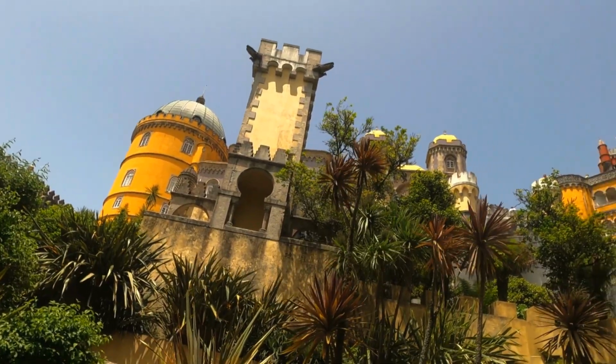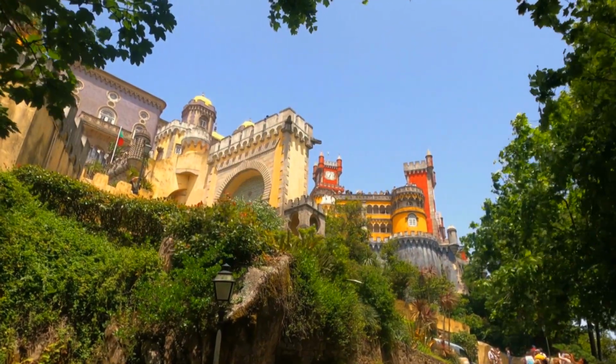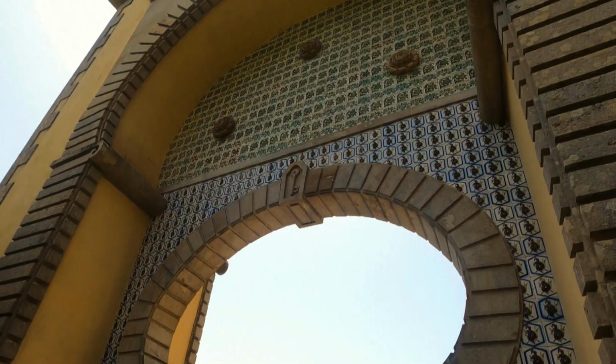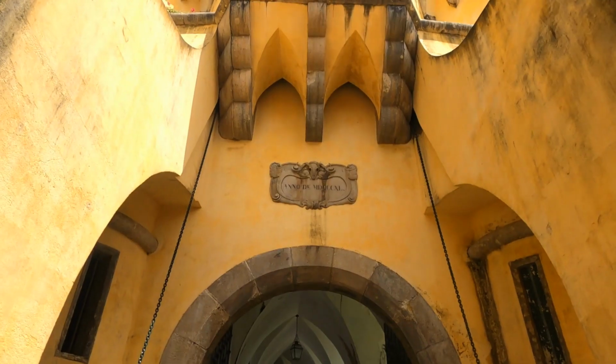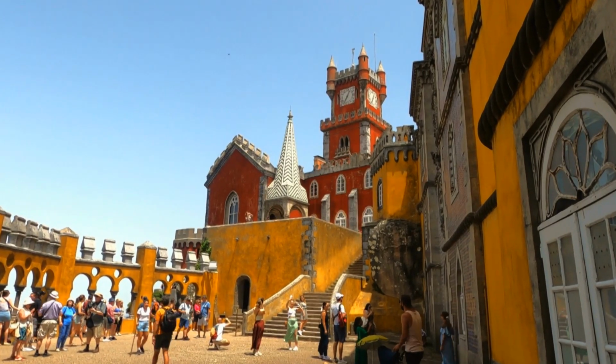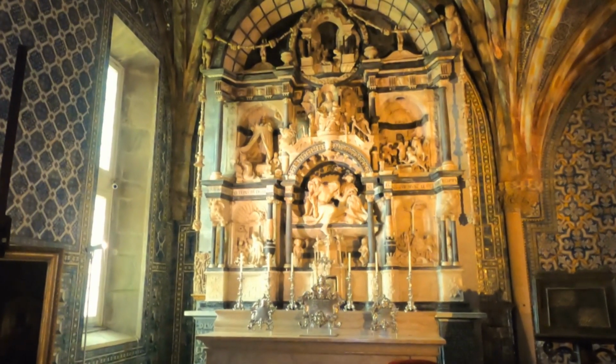The Pena Palace is one of the 7 wonders of Portugal. The entire structure stands on rocks and has an eclectic mix of architectural styles. The palace has a fascinating history dating back to the Middle Ages when a chapel dedicated to Our Lady of Pena was built on the site.